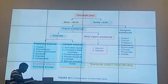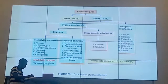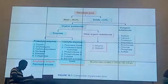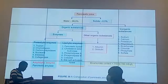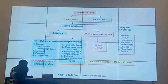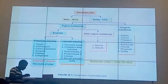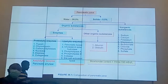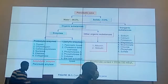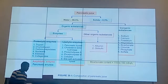So, this pancreas also produces a watery fluid, and this fluid usually contains carbonic anhydrase, which goes ahead and produces for us bicarbonate, which is important for neutralization of acid coming from the stomach. So, what we want you to remember mostly is that the most important of these enzymes is the trypsinogen.